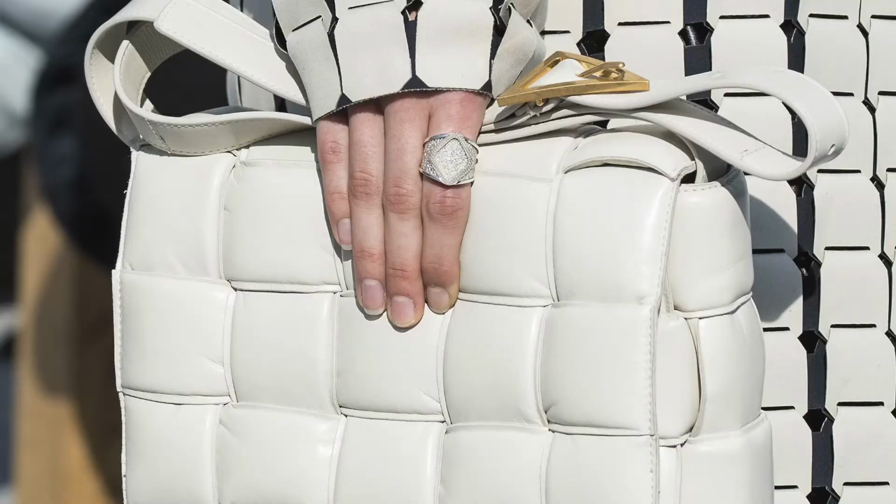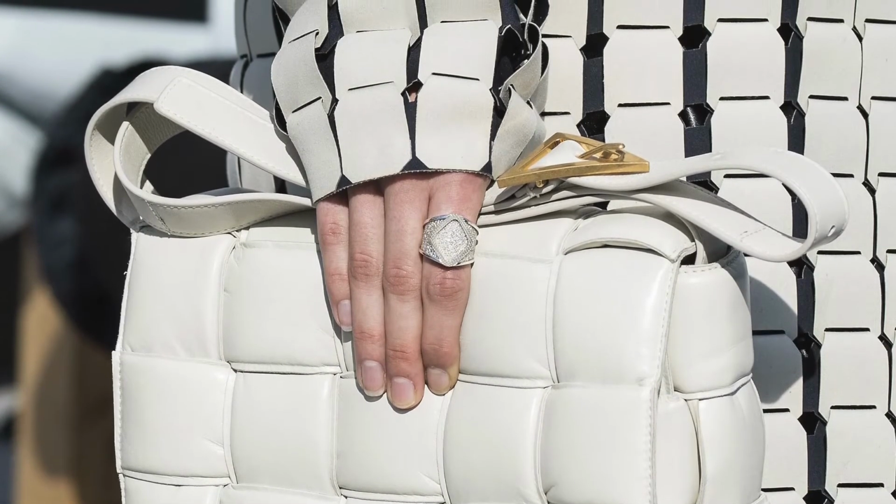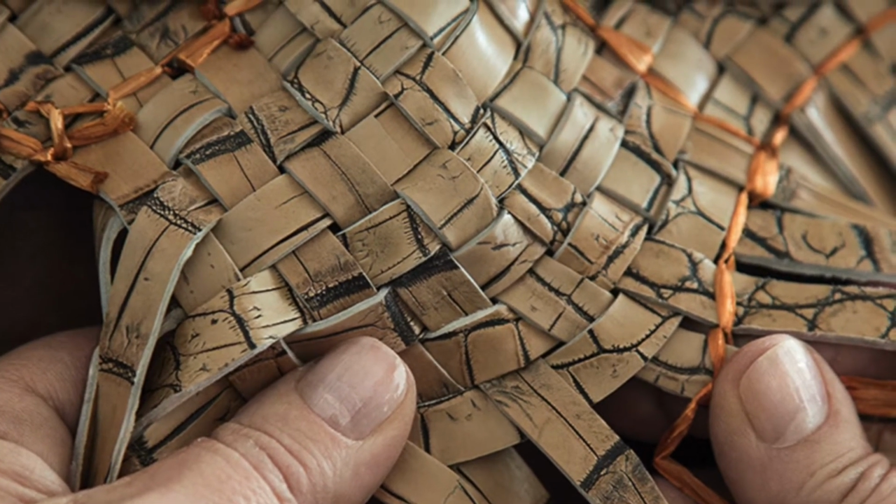So instead of taking the existing and just amplifying it, what Daniel Lee did for the padded cassette is he took the house codes and he took them apart. He took a brand that, for me, honestly, before him, was not the brand. It was relegated to country clubs and outlet malls. When he invigorated this brand and broke down what it meant to see something as Bottega Veneta, he was able to put the pieces back together in such an interesting way.